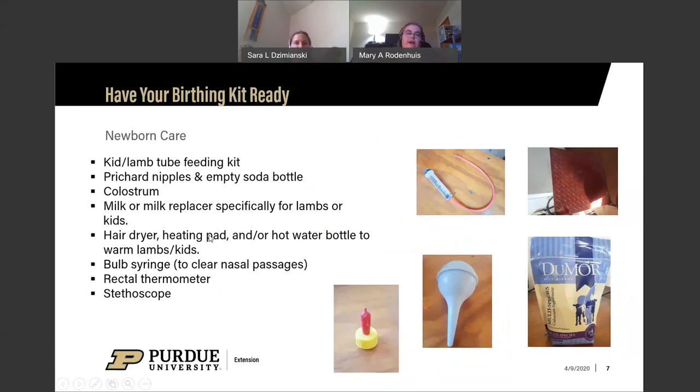For newborn care, all of these things are very important, but the lamb tube is especially important, especially if you have a weak lamb, one that can't get up and nurse on its own. Having that tube there to be able to get colostrum or milk to it is key. So that's the picture up in the top left. It's a big syringe, basically, and a tube on the end of that.